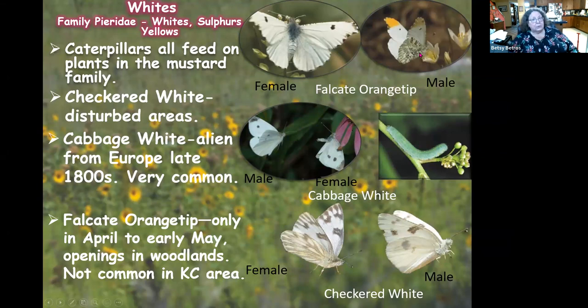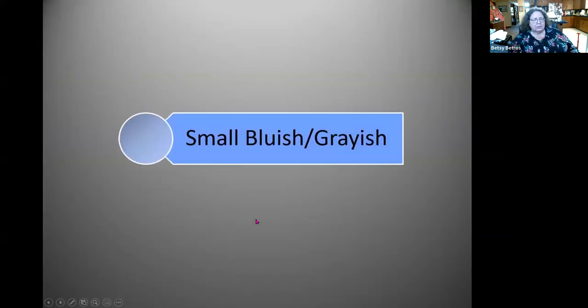You go south just a little ways, and that's when you find the falcate orangetip. And it's also in the mustard family. And they're just a neat looking butterfly. Look at the male with the orange up there and the marbling under there. So in order to get my pictures, I went to Nob Noster State Park because I found a lot there one spring day. And I just photograph. I don't collect. It's hard enough to edit the pictures and maintain a collection.